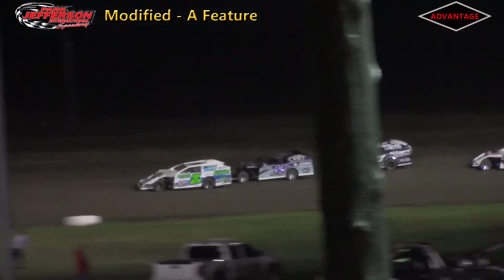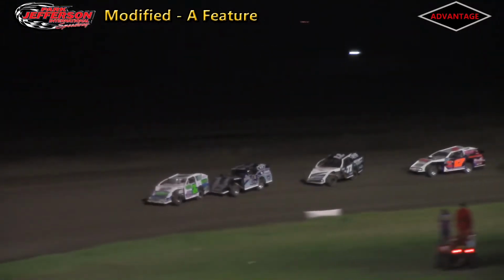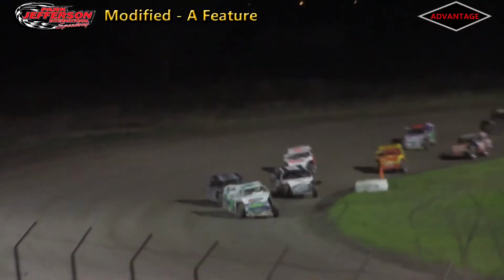The lights are out around the speedway. Notaboom, Bulwer, Merchant, Sackett, Tease, green flag is out. Here we go.